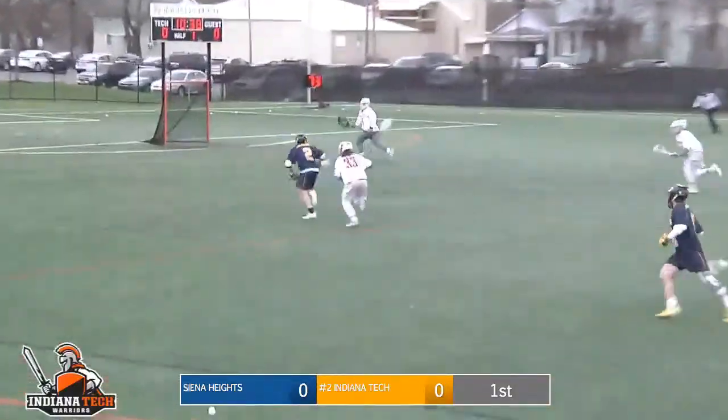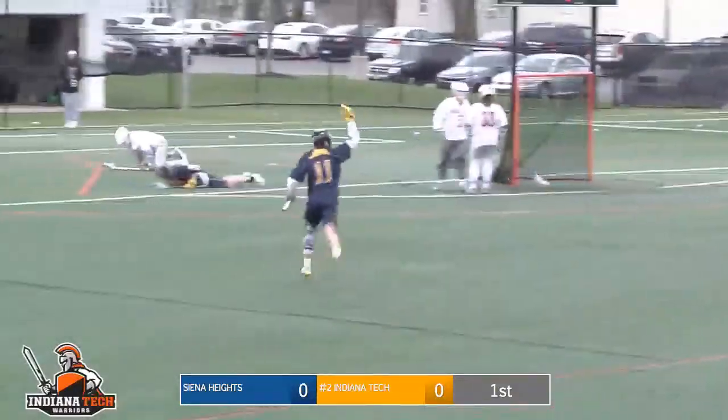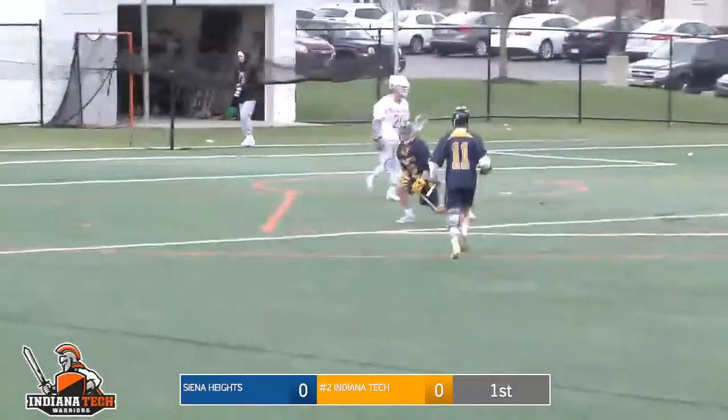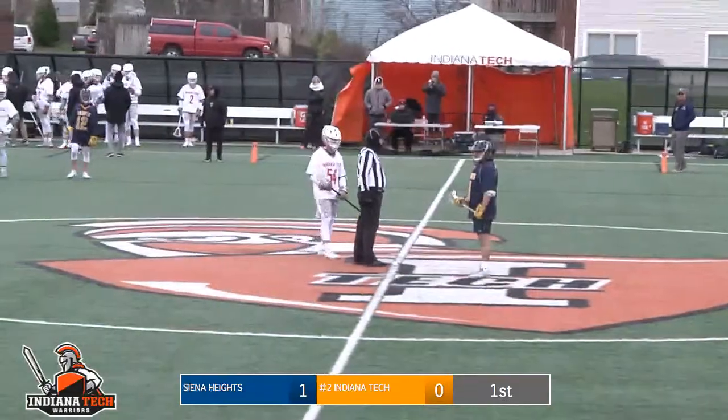Read there like a book by Plemons. Tubols caught out of his net, can't recover in time. Had that entire left side, didn't make a mistake. And so the Saints will strike first.